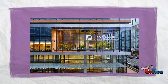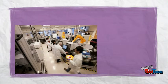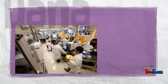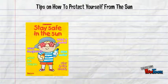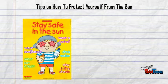A team led by scientists from the Broad Institute and the Dana-Farber Cancer Institute sequenced the whole genomes of 25 metastatic melanoma tumors. They confirmed the role of excessive sun exposure in causing genetic changes that were important in tumor formation. Sunscreen and how to protect yourself from the sun.